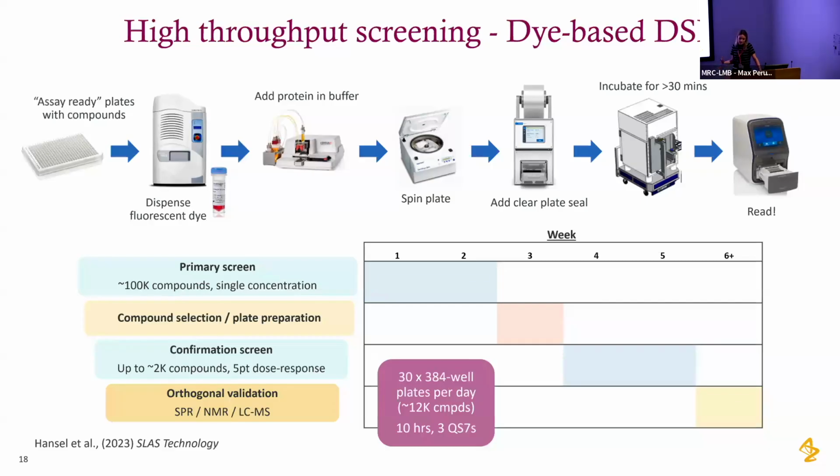And then we typically validate these binders in orthogonal assays. So we have a dedicated biophys team who will follow up these compounds in assays such as SPR. It's kind of the most common assay, but we also use NMR and LCMS as well.